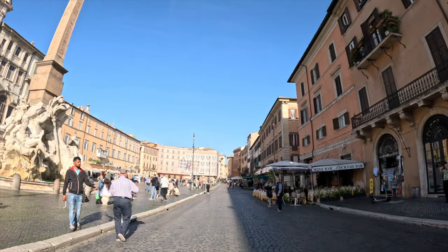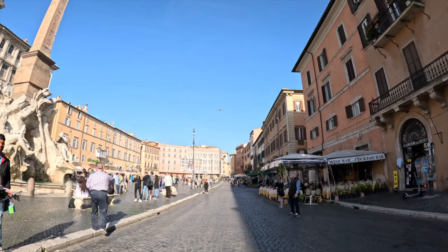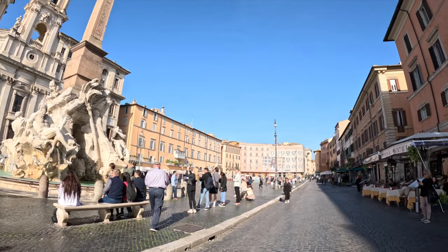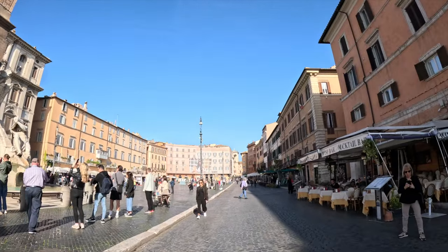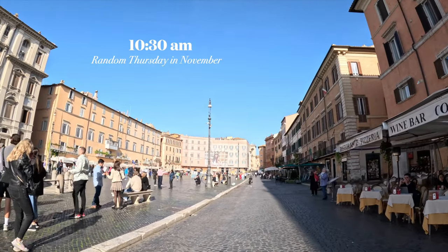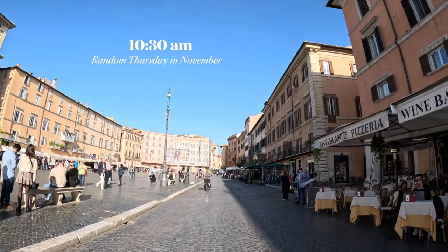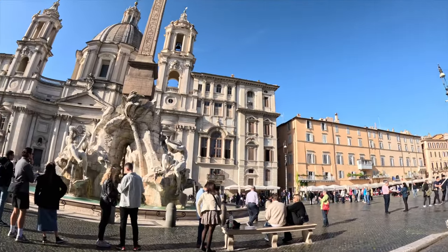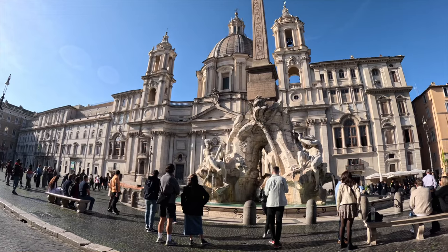Okay, so my first tip is if you want photos without a bunch of people in them, definitely get out early. It's about 10:30 right now on a random Thursday, and it's pretty crowded, so if you want photos with no people, get out early.